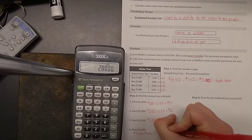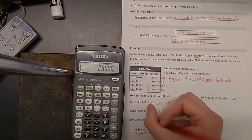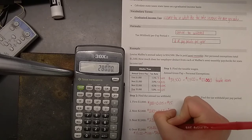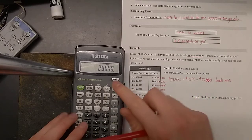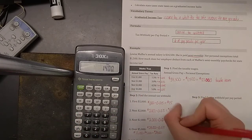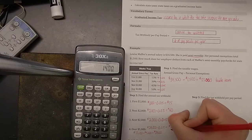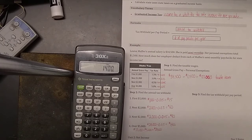And that is $28,000. That means she makes $28,000 that is taxed at 5%. Okay, so that's the rest of the money that she makes that's in taxable wages. So now we simply do $28,000. That's the remaining money of her taxable wages that hasn't been taxed yet. And that is taxed at 5%. She pays on that $28,000 $1,400 in taxes. So that's how much money she pays at each tax level. That's why it's called a graduated income tax. You're paying different tax rates for differing levels of income.